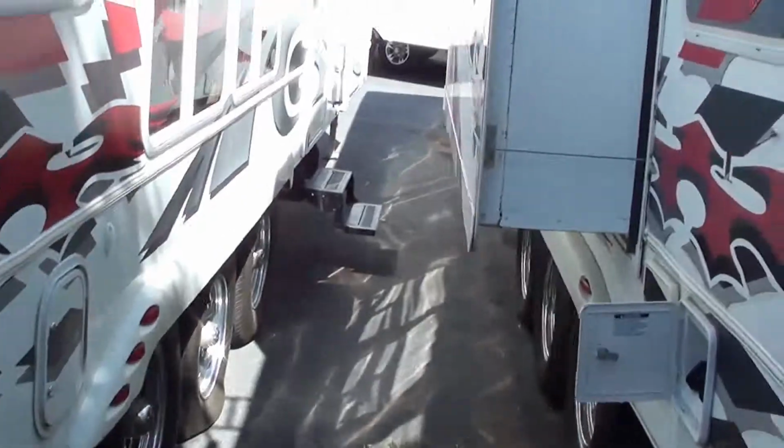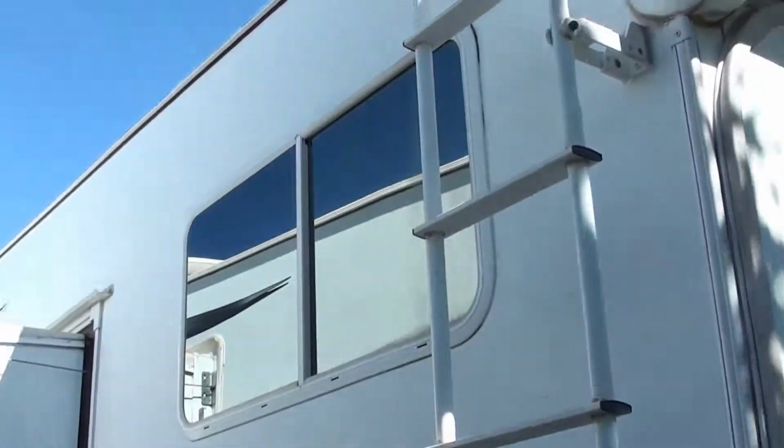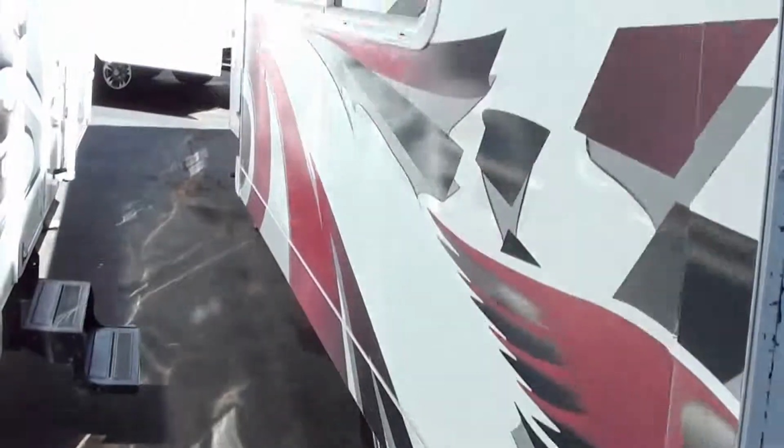Now keep in mind, this is Blu-ray quality. If you're watching this on YouTube, go ahead and make it full screen, and you can select 1080p if you want, and there's no detail that's not going to get shown up by the camera. The RV guy always is going to be showing you every little thing that he can.